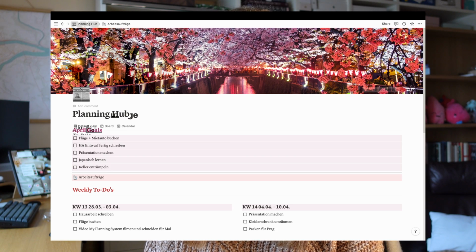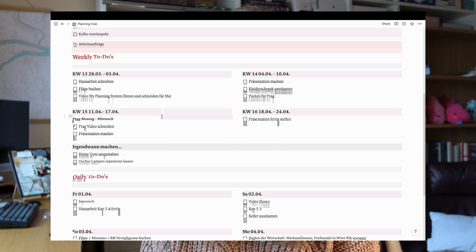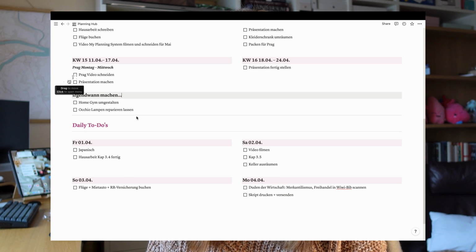Going back to the main page, the next section is for weekly tasks. So sometimes there's a task you want to get done in a certain time frame, but you don't know exactly when you'll have the time. For example, I need to film and edit a new video in week 17, but I don't know when I'll get around to it. So I just add it to that week by using the to-do list function.